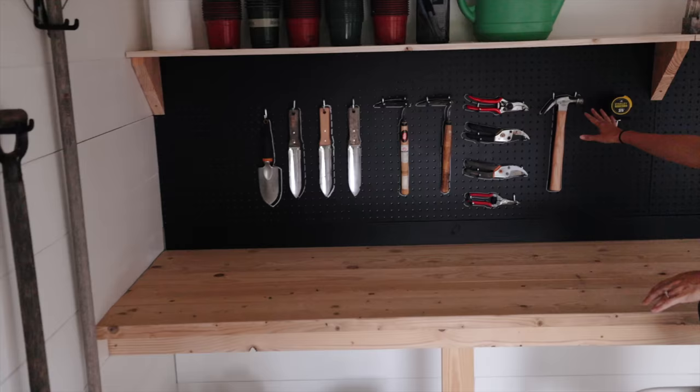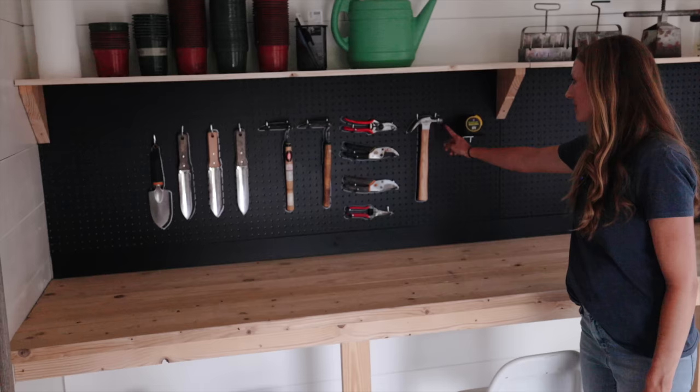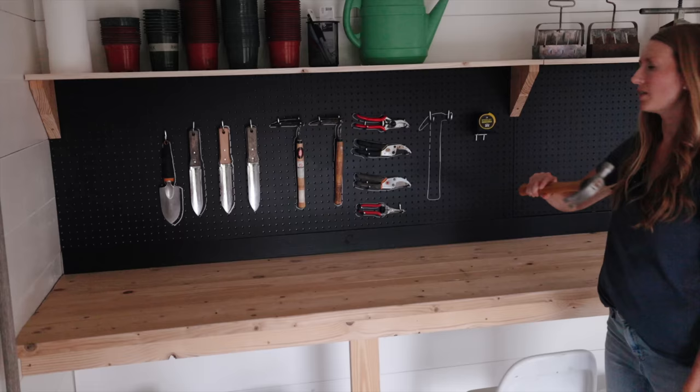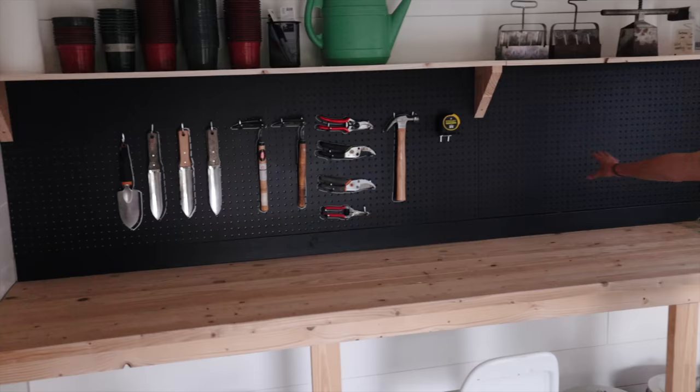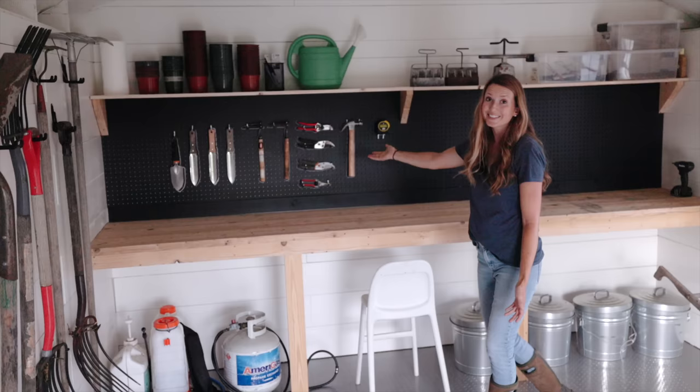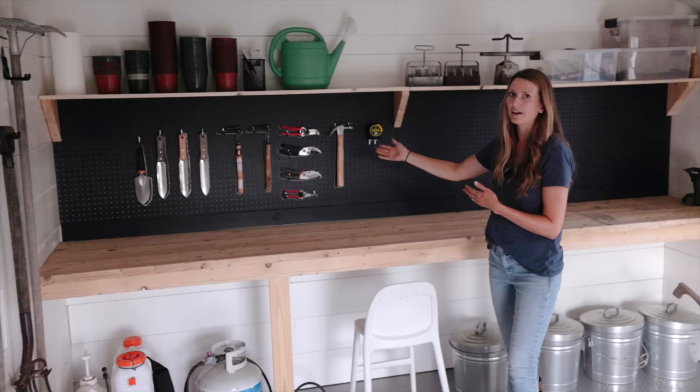Here we did this pegboard and I painted it with chalkboard paint and then I just used a chalkboard marker to outline all of my hand tools so you can really easily see where each thing goes and everybody can put it all back. You can see I have a lot of extra space over here. I do have a few more things that I want to hang up here, but basically this will give me some room to grow my hand tool collection. And it's nice that it's chalkboard paint so that I can easily erase any of the marks and then put a new tool there or rearrange, whatever I want to do.